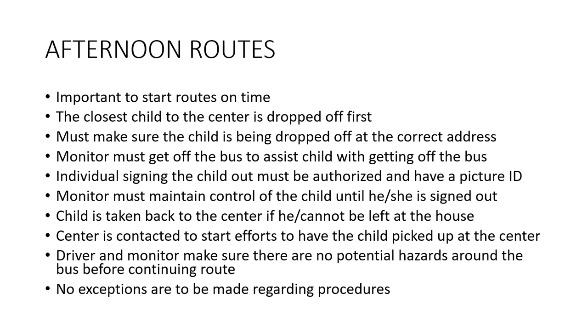On the afternoon routes, the closest child to the center is dropped off first. This eliminates having to have the child go all the way out to the furthest point and come back and drop him off again when he's next to the center. So the closest child to the center is dropped off first.